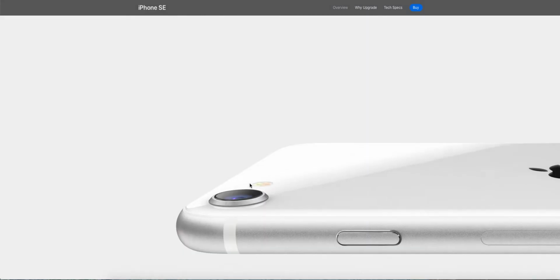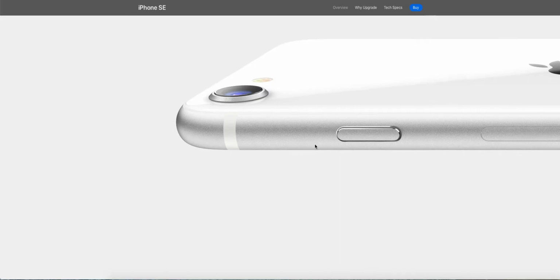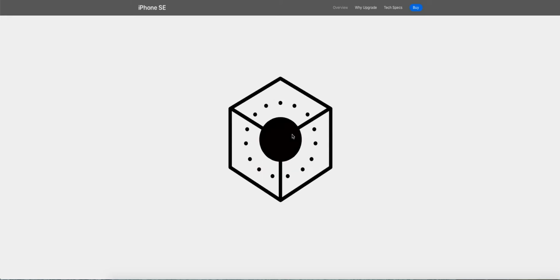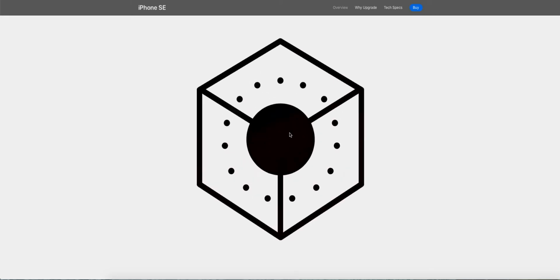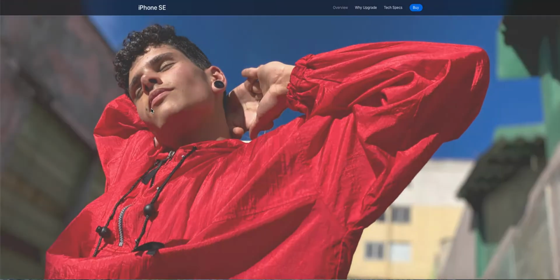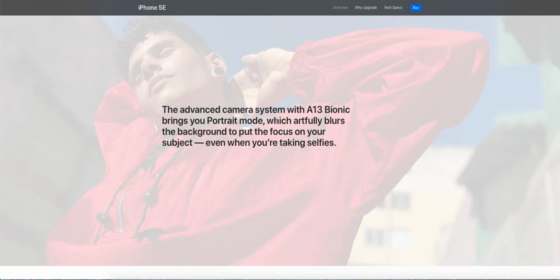But let's continue on. Here you can see the iPhone close up. It's basically an iPhone 8, has its one SIM card slot, not like the iPhone 11 Pro, which I believe has two or optional two. So let's keep going. Smile, you're in portrait mode. So they're now offering portrait mode for this iPhone, which is pretty nice because I believe they only offered it for the Plus models back in the iPhone 8 days. And yeah, you can see the photos here. The advanced camera system with the A13 Bionic chip brings portrait mode.